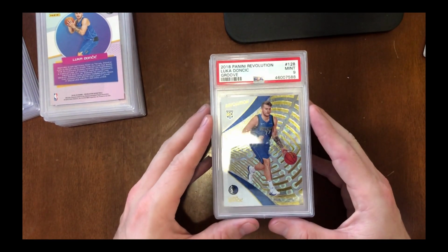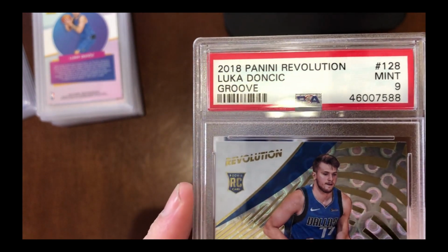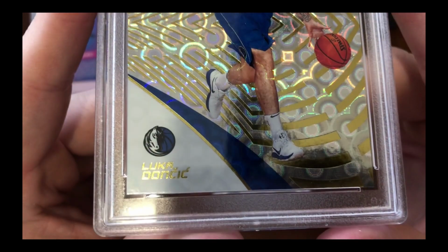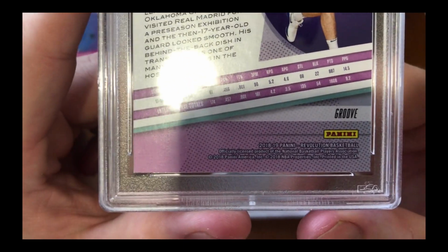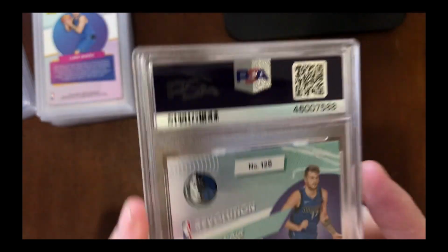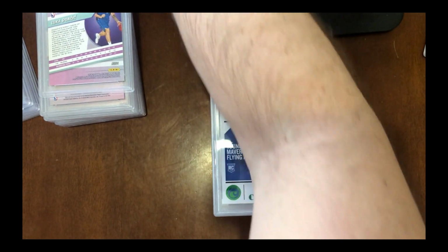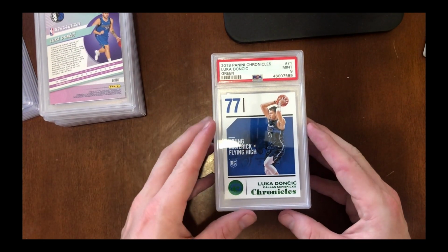Let's see this next one, Luka Groove 9. Again, I was really hoping that this one would come back at 10. So let's see. Top corners look pretty good. Surface looks good. Bottom left corner good. Bottom right corner good. Flip it over. And it looks like these corners are really, really good, guys. Very tough grade. Bottom left, a little white showing, but not enough to ding it. Tough grade. Very, very tough grade. But it is what it is. All right, so yeah, I would hope that Revolution would have done a little bit better.